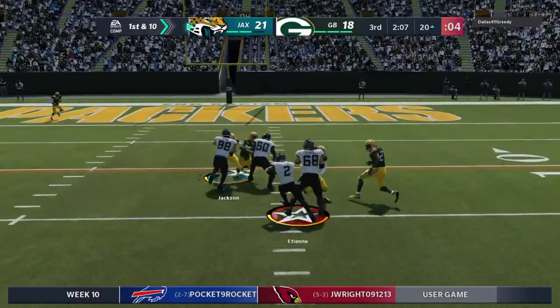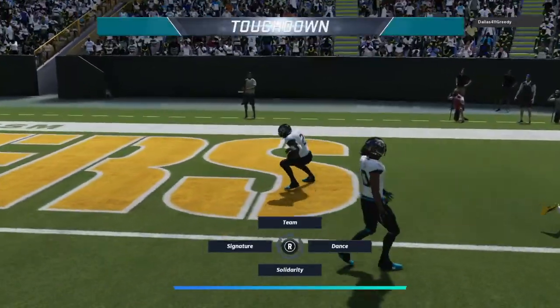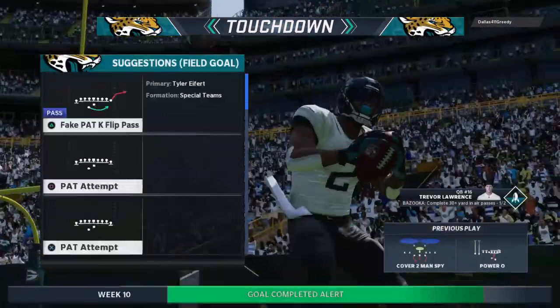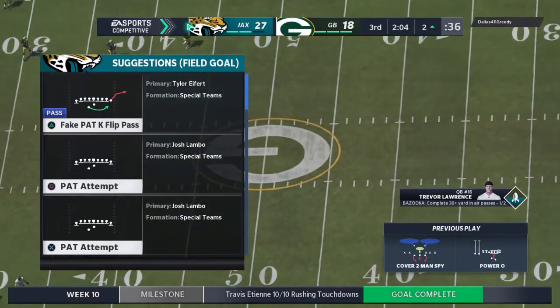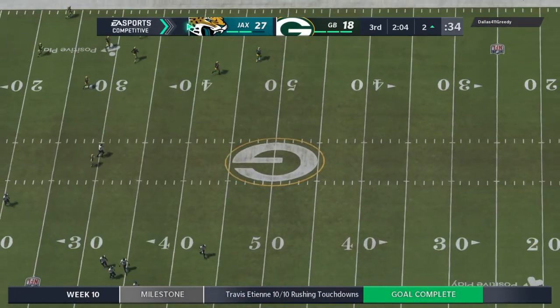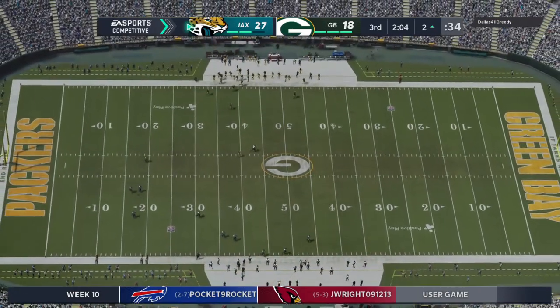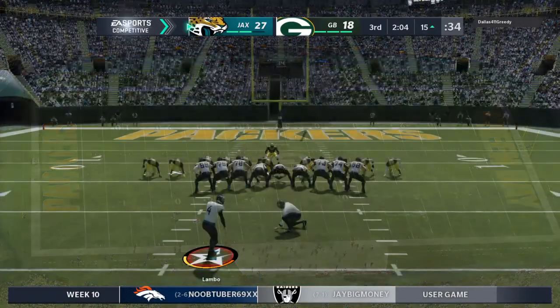From the shotgun now, here's an inside give. And he takes it in. Touchdown, Jacksonville. A great effort there with his 13th touchdown of the year and 2nd of the game. And the Jaguars are able to widen their lead. And he certainly played a pivotal role with those 2 TDs and why they're up on the scoreboard right now.